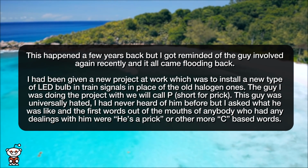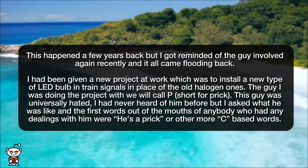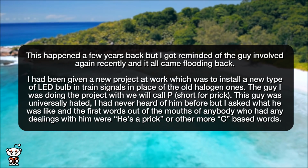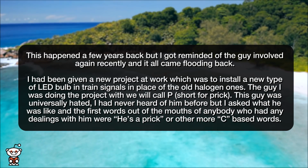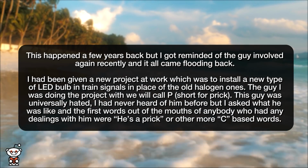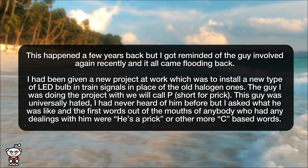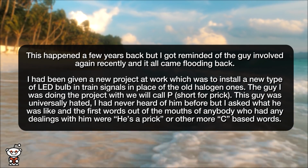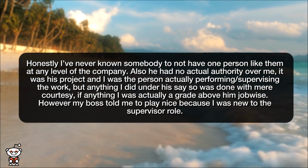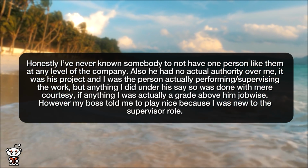The guy I was doing the project with, we will call P, short for Richard, this guy was universally hated. I had never heard of him before, but I asked what he was like, and the first words out of the mouths of anybody who had any dealings with him were, "He's a jerk," or other more C-based words. Honestly, I've never known somebody to not have one person like them at any level of the company.